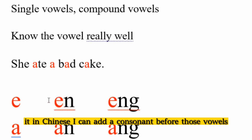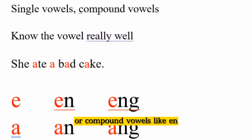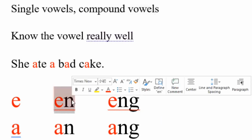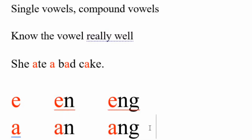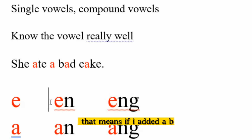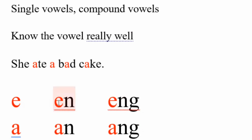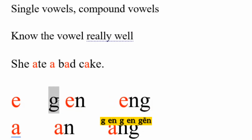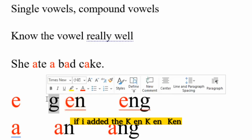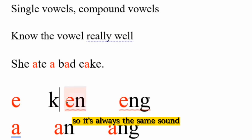In Chinese, I can add a consonant before those vowels. Whether it's single vowels or compound vowels like en, an, on, their sounds stay consistent. That means if I add a b, it's b and ben, and if I add a g, it's g and gen. If I add a k, it's k and ken. So it's always the same sound.